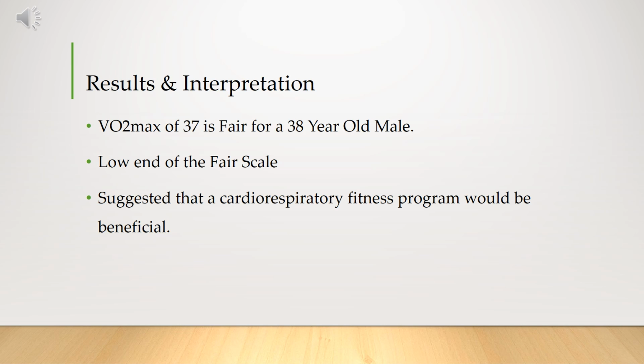Results and interpretation. The VO2 max resulted at 37, which is fair for a 38-year-old male. He is at the low end of the fair scale. I suggested that a cardiorespiratory fitness program would be beneficial to him.